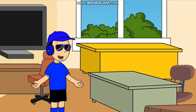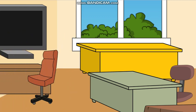Welcome to my office room in the Scout headquarters. It has its office, a television and a bed. Hope you enjoyed my office room. Now let's go to the outdoor area of the headquarters.